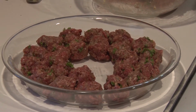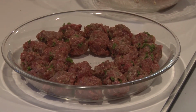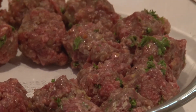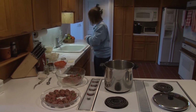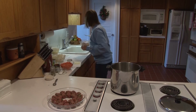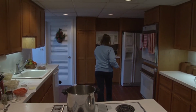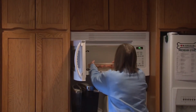Okay, we'll be making more meatballs later, but for now, I'm going to wash my hands and put it over on the other side. I'll move this and the fork. And I'll put a piece of wax paper over this as I put it in the microwave. 5 minutes, and then we'll have meatballs.